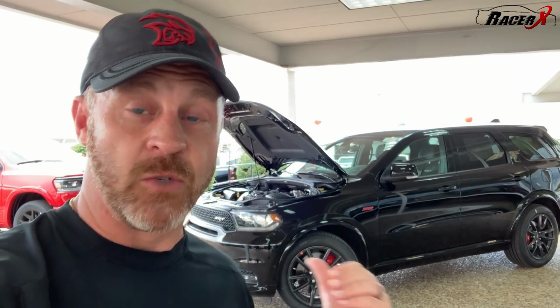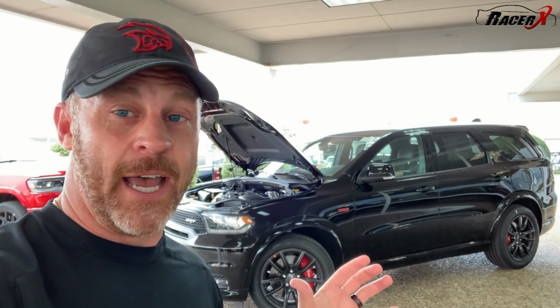Now that's that technology working. Not only does it have that big torquey 6.4 liter engine, but then you've got that all-wheel drive system working with you as well. And they say this thing will actually run the quarter in below 13 seconds. 12.9 actually is what it is rated from the factory. That is impressive from a big third-row SUV.